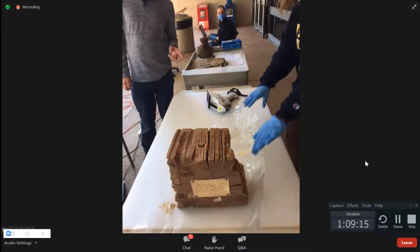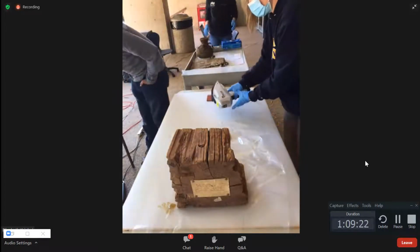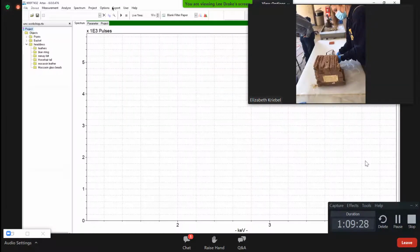The first thing I'd like to get is as blank of an area of wood without the pigment as possible, which I assume is going to be the interior right there. So let's go ahead and maneuver in. And then I'm going to hop back over here. Let me know when you're ready. I'm ready. All right, starting.